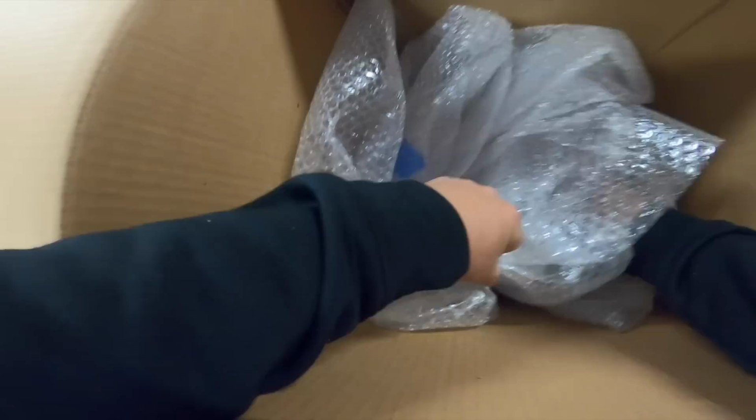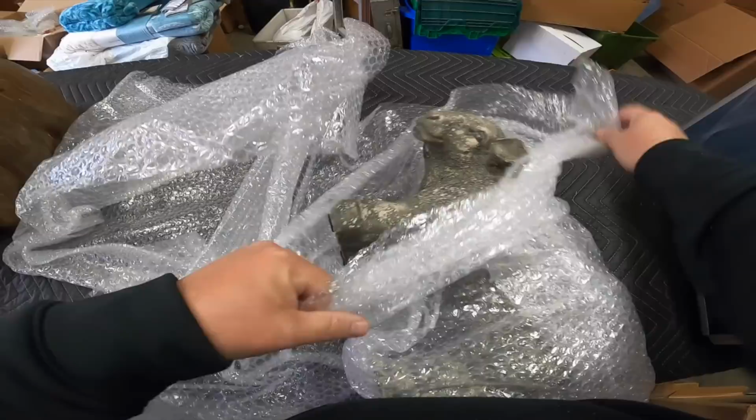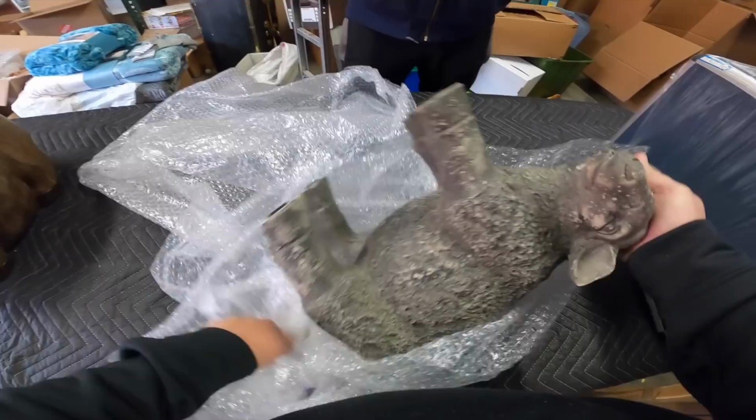Oh, something. It's not nothing. Oh, my goodness. I think it is another pig. Oh, it's a cow this time. It's a sheep. God, some weird taste. Oh, that's good. Yeah, isn't it?